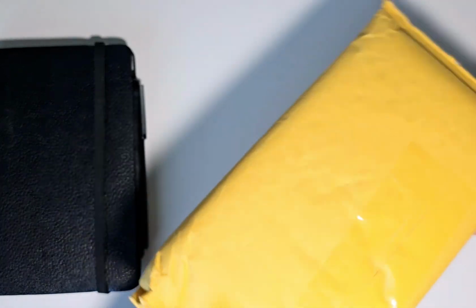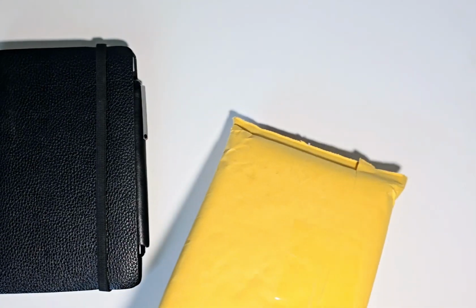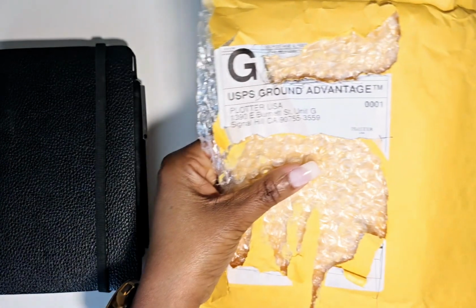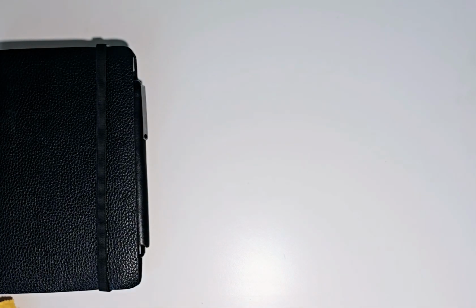So anyway, I looked on the Plotter website last week and saw that they now have their 2025 dated inserts available. And this is noisy. My order, I believe I ordered Friday, and Plotter USA is located in California. As you can see here, Signal Hill, California, Plotter USA. So the order to me on the West Coast in Oregon got here really fast. It came yesterday, yesterday being Monday. I just didn't go out to my mailbox till the evening.